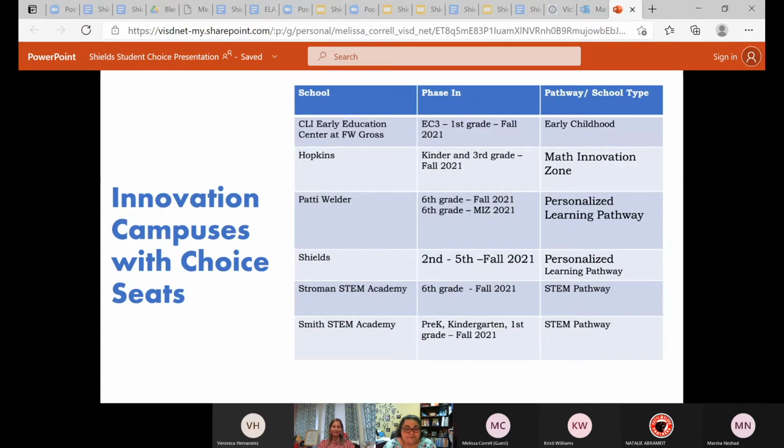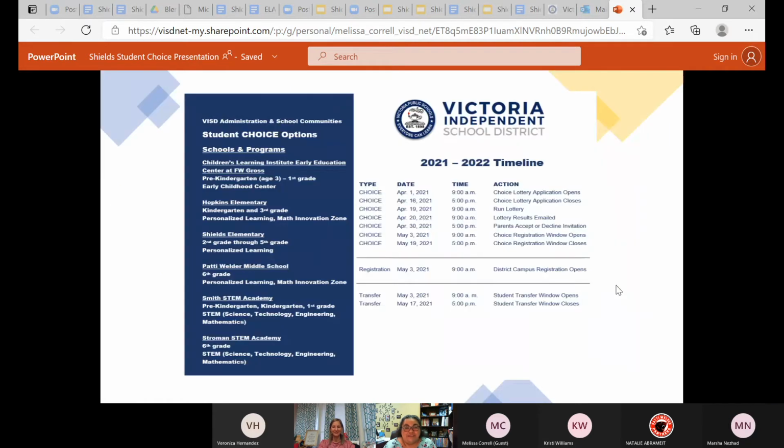This upcoming fall, we will be opening up 6 innovation campuses, and Shields Elementary will be our personalized learning campus for students in 2nd grade through 5th grade. If you choose to attend this campus, we would love for you to take the opportunity to apply. There is a timeline available for you, and this information can be found on our BISD website under Student Services as well as our Office of Innovation.